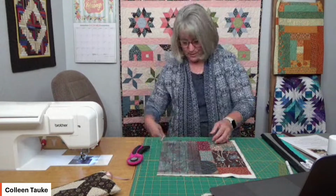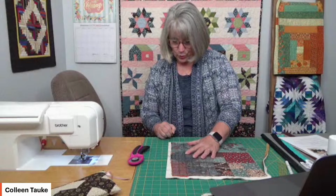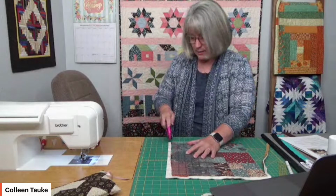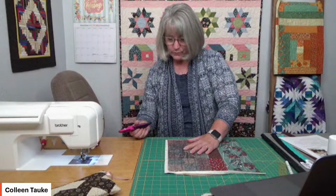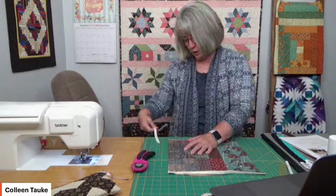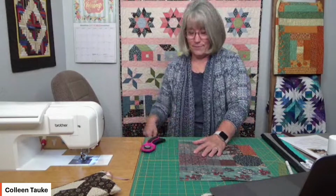So we're going to trim our block up. And you can see this block is crooked. It doesn't exactly want to square up. So we are going to just trim the best we can and still include, if it goes, we'll have enough fabric there to catch that in the seam allowance. I told you, not every block is perfect, but we can make it look perfect by creating something where the eye isn't going to see all that detail. It's just going to see the front and the back of the bag.